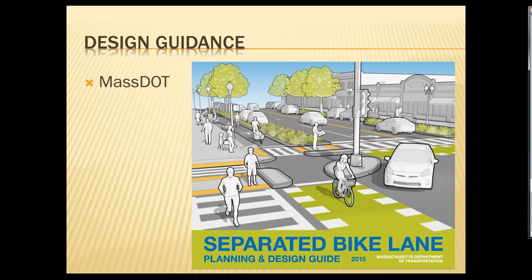I'd also like to point to this design guide. It's the Massachusetts DOT's separated bike lane guide, which builds on and enhances the information that is in the FHWA guide. And so it's another good resource to look to in terms of thinking and guidance related to separated bikeways.